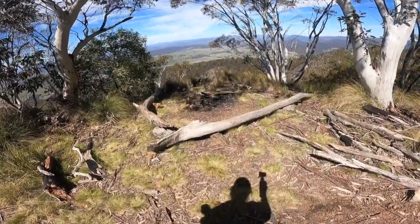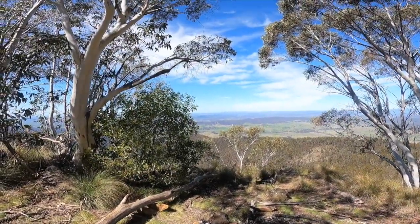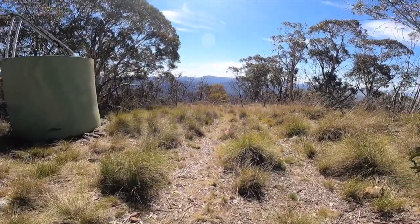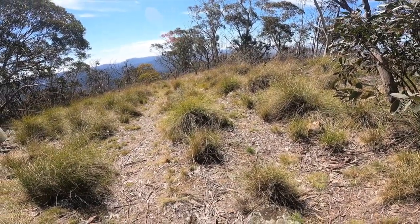People obviously come up here and have fires, and I guess it'd be really cool camping up here, but I don't know if you're allowed. Great little trig and not a person here. And great, lots of wildflowers just coming up.